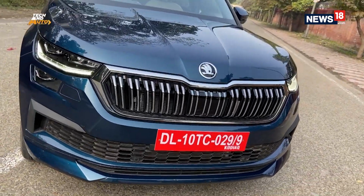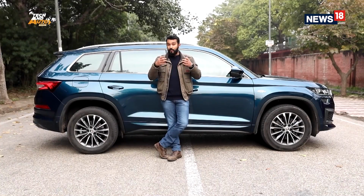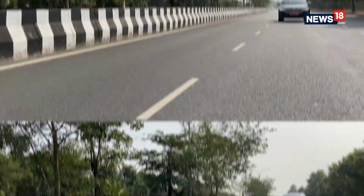You have to ask yourself, what do I need from an SUV? For me personally, I want a mix of comfort and luxury, a punchy engine, and understated yet classy looks. And the Kodiaq delivers on all those fronts in spades.